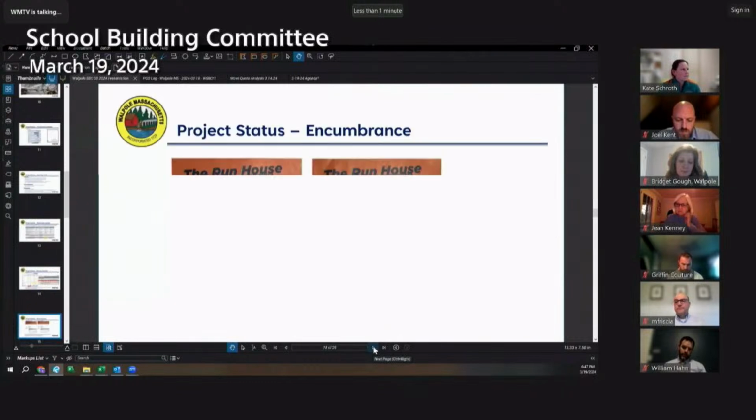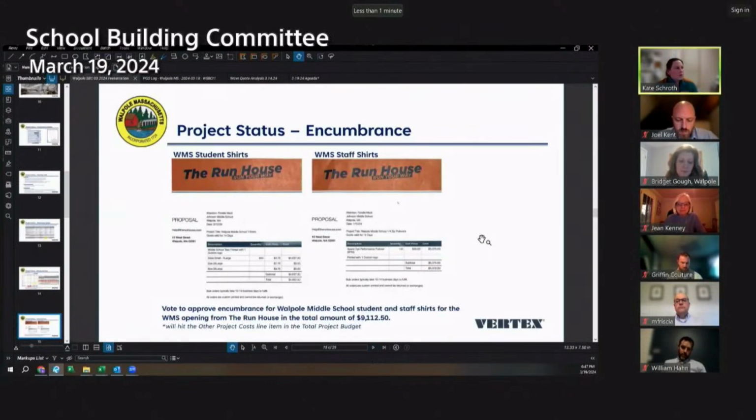Next, Kate, proposed change orders? So there are two proposals that have come our way. I know that the school has a committee together working on combining the two middle schools into one. And these have come up: purchasing new staff shirts and student shirts for opening day in August. So this is something that we're looking to encumber now, so that the design can get done and the shirts purchased for the opening of the new school. So this is from the Run House. It's a local company, and we would look for an approval.